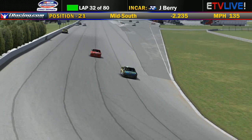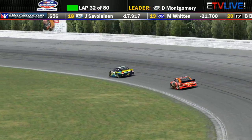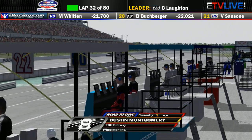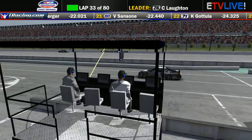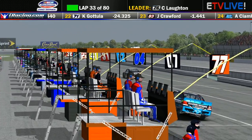And at the opposite end, Dustin Montgomery going to come down onto pit road after leading a lap and getting a very valuable championship point. That might be the difference to possibly winning a championship this season should Chad Lawton have issues. 8 car down on pit road, guys. Here comes the 8 Chevrolet entry, the Impala of Dustin Montgomery.